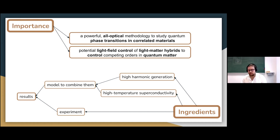And of course, in the future, maybe we could use this kind of very strong short pulses to have some kind of only optical control of these light-matter hybrid systems, to maybe control some competing orders, some properties of this quantum matter. So this is our motivation. And in this talk I'm going to try not to dwell deep into theoretical and experimental details of what exactly was done, but rather to give an overview of every ingredient that is necessary to create this hybrid system.